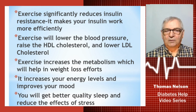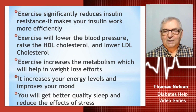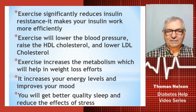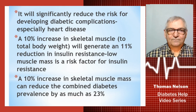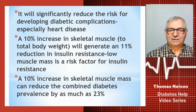So exercise is going to lower your blood pressure along with your blood sugar. It's going to raise your HDL cholesterol, and it's going to lower your LDL cholesterol. Exercise also increases your metabolism, which is going to be very important when you get into the next step, which is going to be weight loss, because you can't really lose weight unless you increase your metabolism. And it's also going to increase your energy levels and improve your moods. Exercise will provide better quality sleep, and it's going to reduce stress in your life, or the impact from stress in your life. So it's also going to significantly reduce the risk for developing other diabetic complications, especially heart disease.